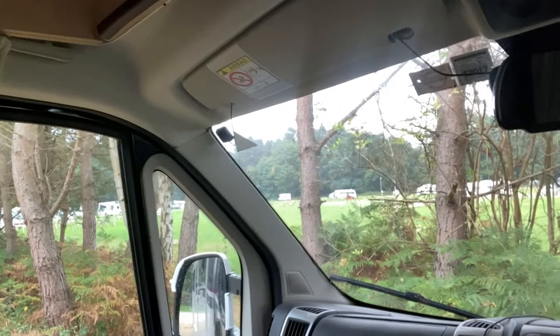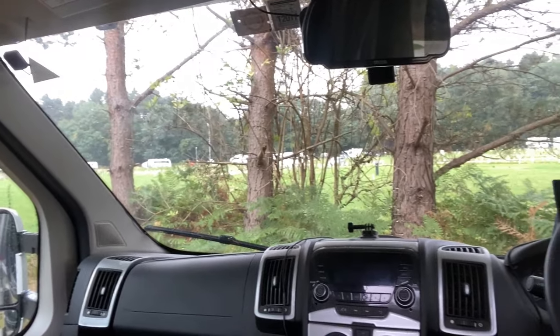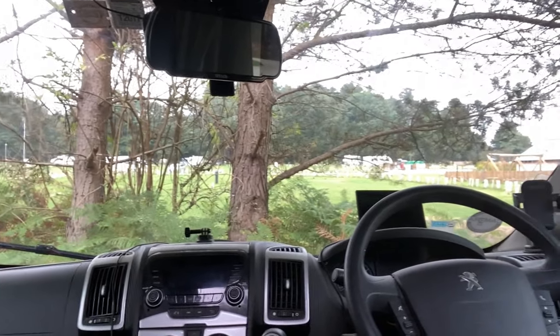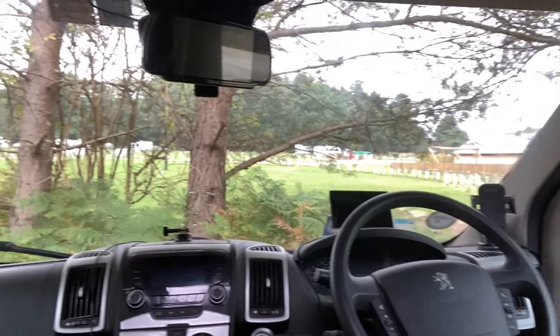Let's see if I can show you. You can see how this is. I'll show you around in a bit properly. I'm going to take the dog out. At the minute, it's absolutely chucking it down. But it's better when I'll be able to go outside and show you properly. But it's massive. Yeah, the place is really big.